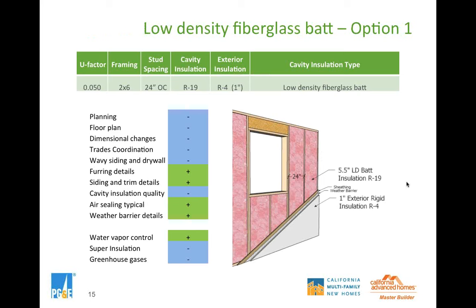So let's go through some of the options in more detail then. For instance, if you are moving to 2x6 framing using an advanced framing technique of having your studs at 24 inches on center, but using the lower density R19 batts, you can use an R4 exterior foam insulation and you'll reach code. So the benefit from the siding standpoint is that you're using the thinner foam on the outside. So if you were to use a clad siding, it's simpler to do that with a thinner exterior foam than it is with a thicker exterior foam. Also, your air sealing is typical to what it normally would be in this situation, and your weather barrier details are going to be relatively standard for what your builders are already doing today, as is the water vapor control. Those are the main benefits of that assembly.